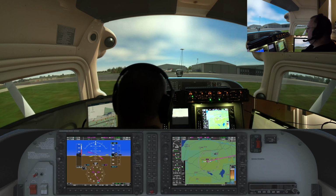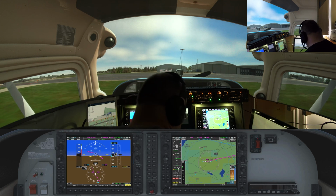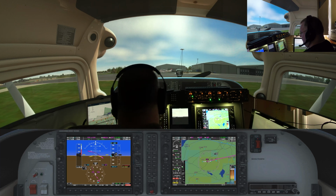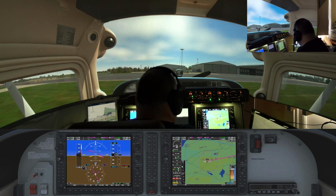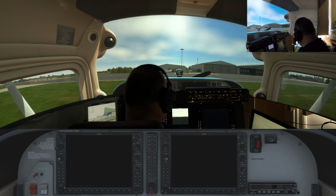Welcome to Bristol, everybody. Parking brake is on. Clean up the lights. Engine off. Pitot heat goes off. Close the fuel valve. Thank you very much. Alright, let's close down the aircraft.